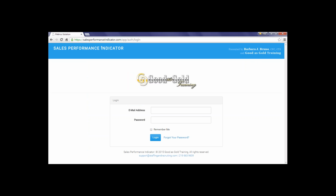What you're looking at now is the login page. To access this login page, you're going to go to salesperformanceindicator.com/login. I'm going to repeat that for you if you want to write that down. To access the login page of the Sales Performance Indicator, all of you have received an email from us. You've all been given a username and password. To access this page, you just go to salesperformanceindicator.com/login.